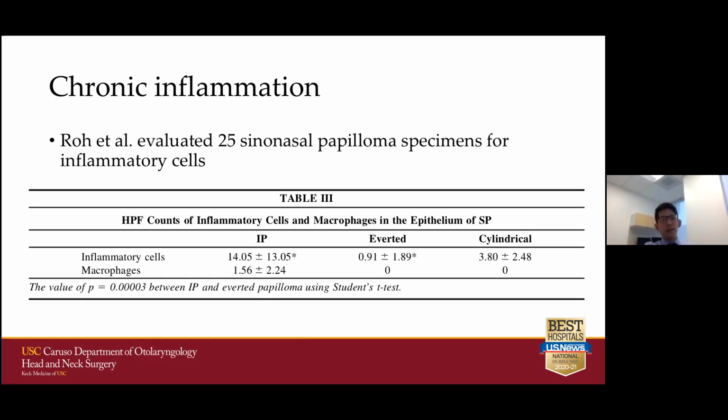Others have suggested that inverted papilloma is the end stage of a chronic inflammatory condition rather than a true neoplasm. Dr. Lanza and colleagues at UPenn found that inflammatory cells were significantly more common in inverted papilloma compared to other sinonasal papillomas in the study, which you see in this table. Inflammatory cells are much higher compared to the other sinonasal papilloma types.